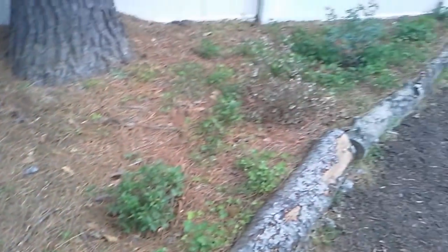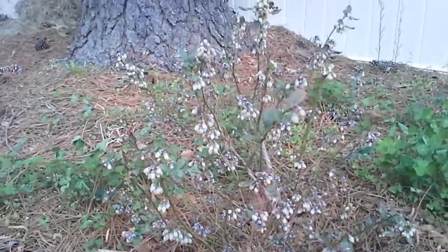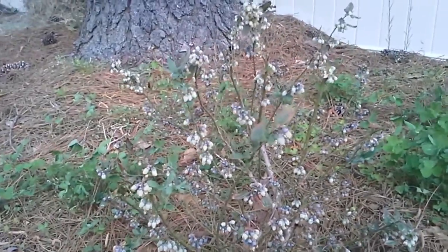Blueberries and this acid guild is really nice, man. It's really waking up. All the hydrangeas and blueberries will eventually get about 6 or 7 feet tall, and I'll probably prune them off there and try to let them bush out more. This blueberry is ready to go. It's really going to produce for me this year.